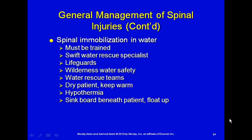Spinal immobilization in the water, you need to be trained. Lifeguards are trained to do it. Swift water rescue specialists are trained to do it. Whenever dealing with a person in a water emergency, you need to approach that with a team approach rather than trying to go in yourself. Once you get the patient out of the water, keep them dry, keep them warm. Remember that hypothermia and trauma is bad.